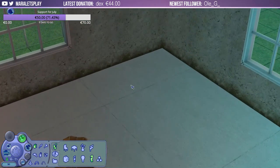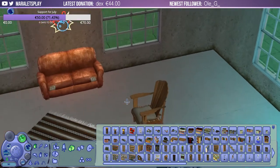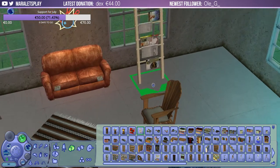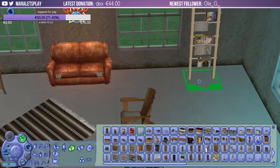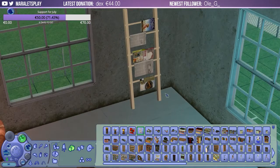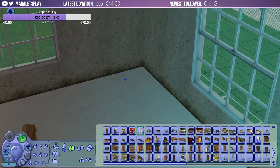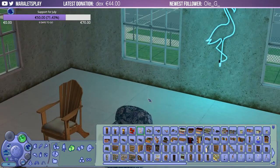Okay, we need something educational. Let's have some bookcases. That's a little bit weird, but anyway. Actually, I think I need to find something else. Sword. This is actually going to be the orphanage in this little town.